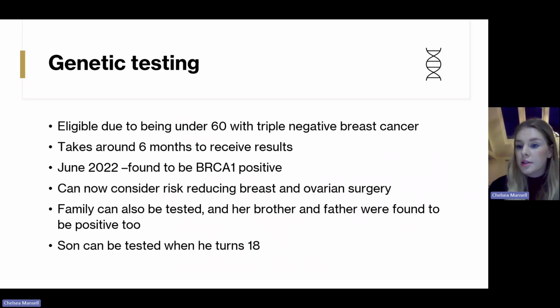So she was eligible for genetic testing due to being under 60 with triple negative breast cancer. It is known that there is a genetic link to triple negative breast cancers. They're more likely in those with a genetic mutation. So anyone under 60 with a triple negative breast cancer, and that is widening now to those with large triple negative breast cancers, can receive genetic testing regardless of family history. And it does take around 6 months to receive the results at this point.